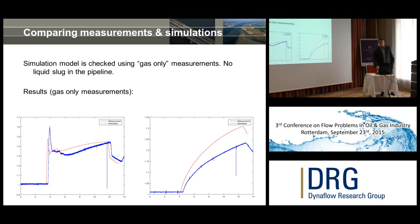Now, of course, our first goal was to see how well these experiments compare to our simulations using the Wanda code. First of all, we tried to match our simulations to the experiments when we didn't have any slug in the system, so with gas only. So you only have a shockwave moving throughout the pipeline, some reflections on the downstream tank, and then developing gas flow. And actually the match is quite good.